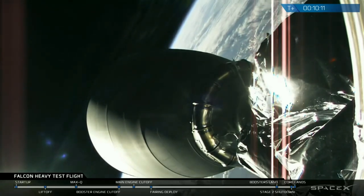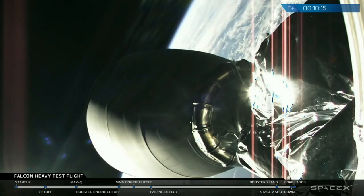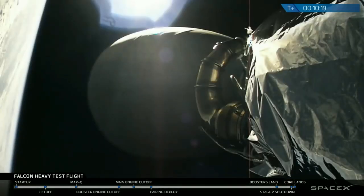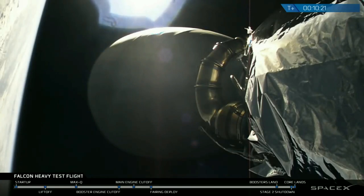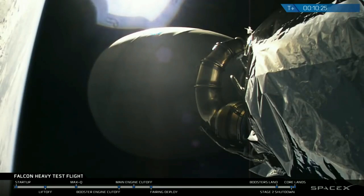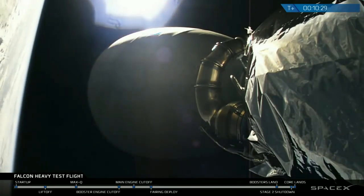Camera cycling right now. Live views coming down from low Earth orbit. The second stage successfully got there, as the culmination of a great Falcon Heavy test flight. We lit 27 engines, throttled the boosters up and down. We separated the side boosters. They came back spectacular, simultaneous landing. The center core did its job. The second stage did it. Everything that you could want in a test flight, we got here.